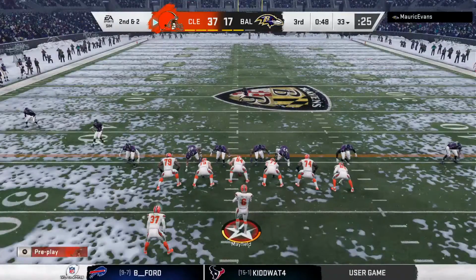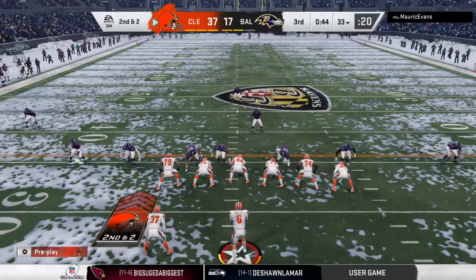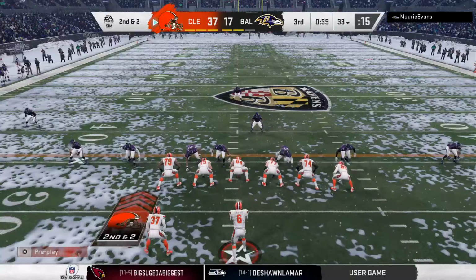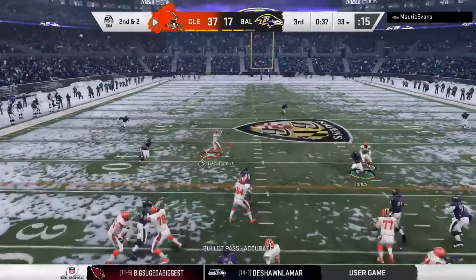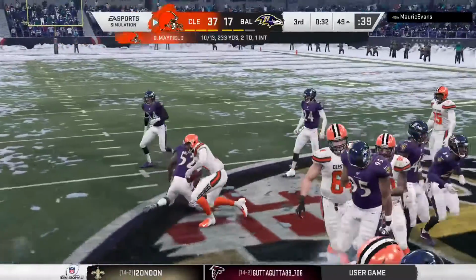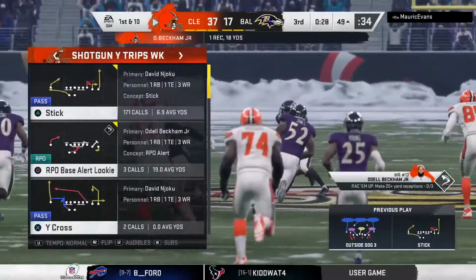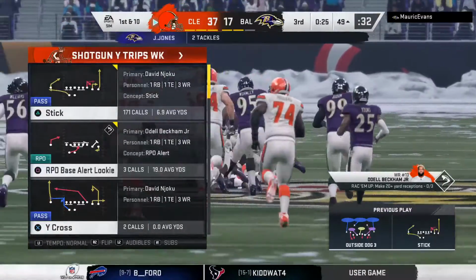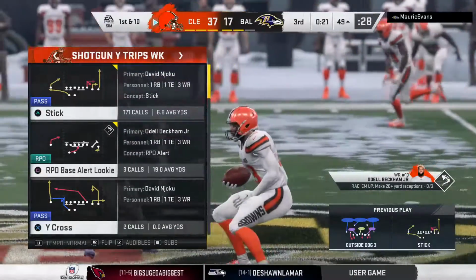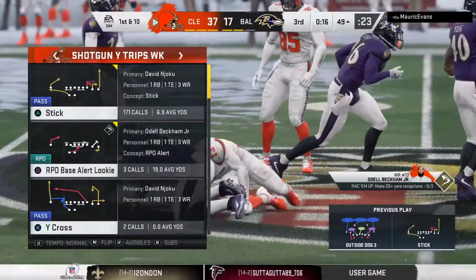Here's a 2nd and 2 now from the 33. Mayfield looks to throw. He's got the hook up to Odell Beckham. His first reception of the divisional round matchup, and it's good for a first down as well. You can see the time and effort and thought that they put into their passing game because it was evident right there. It looks like a simple pitch and catch, but you and I both know that they have planned for this and worked hard to make it happen.